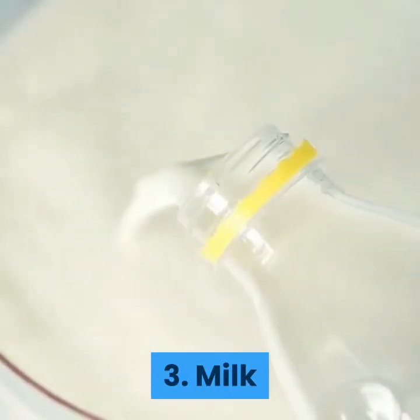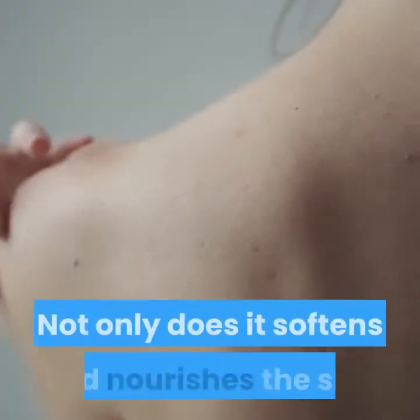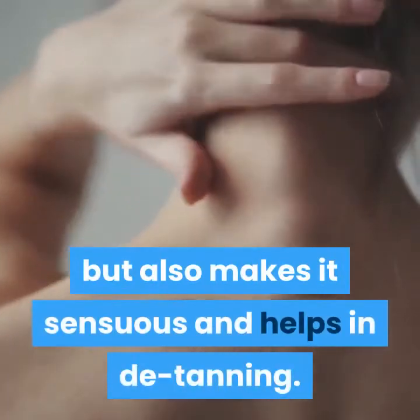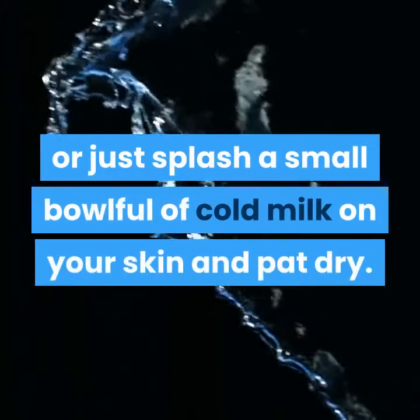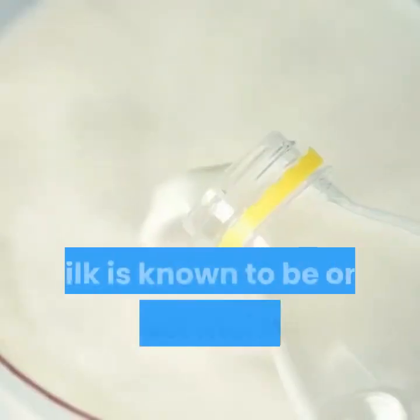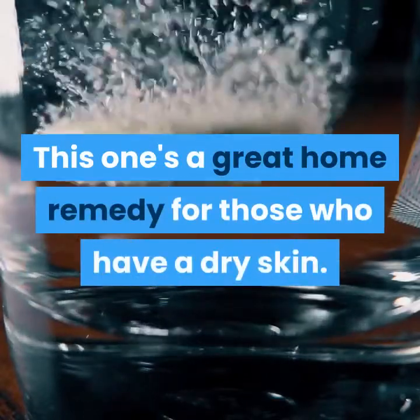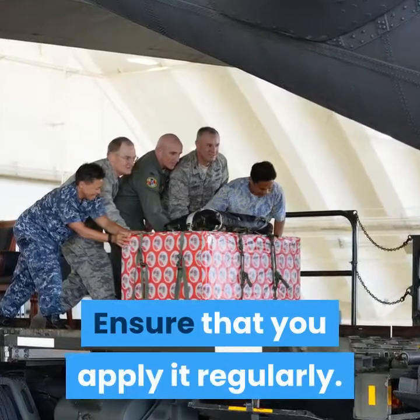3. Milk. I personally love this ingredient. Not only does it soften and nourish the skin but also makes it sensuous and helps in detanning. Wipe your skin with full-fat milk twice a day or just splash a small bowlful of cold milk on your skin and pat dry. Milk is known to be one of the best moisturizers for your skin. This one's a great home remedy for those who have a dry skin. Ensure that you apply it regularly.